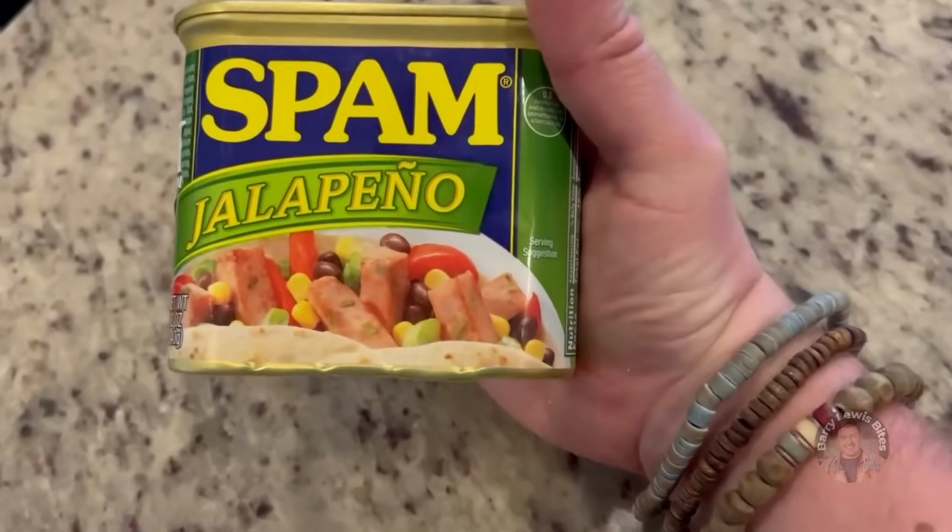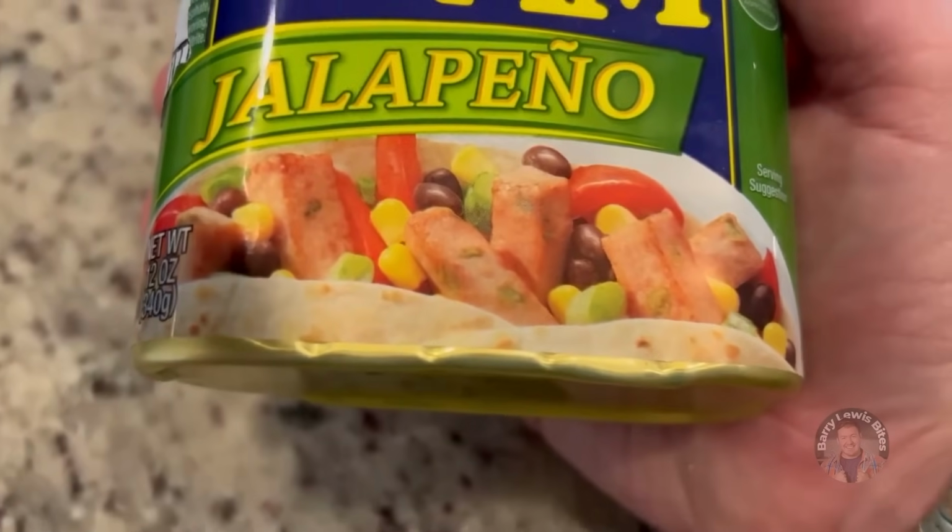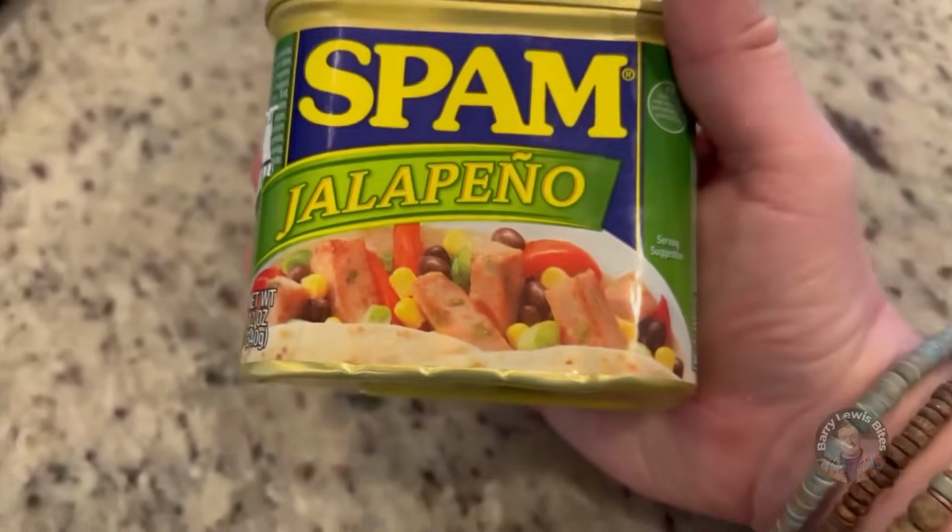Jalapeno Spam. And look at it. Can you see? It looks like a load of peas shoved in some Spam sticks.